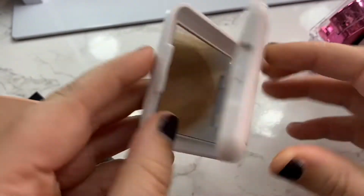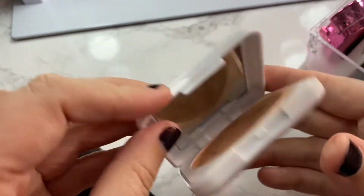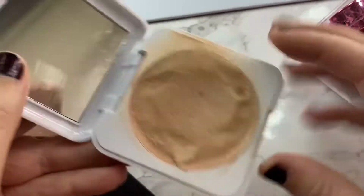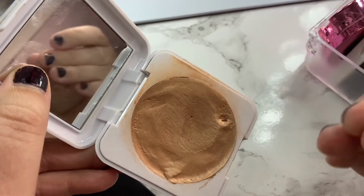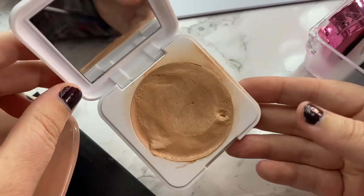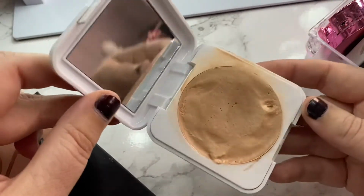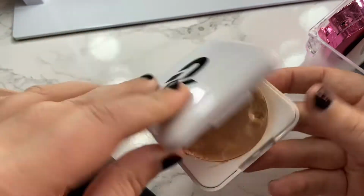This is their Spectral Shine, and I'm not really sure if this counts as a highlighter or if it would be more of a luminizer, but this is their Spectral Shine. I have the shade Dew of Dawn. This is newer to my collection. I've literally maybe had it for 2 weeks, so I'm definitely going to hang on to this. Mine looks so janky because when I got it, it was a little bit warm and I put my hand all the way through it. So I had to do some finagling of my own, but definitely going to hang on to this one.